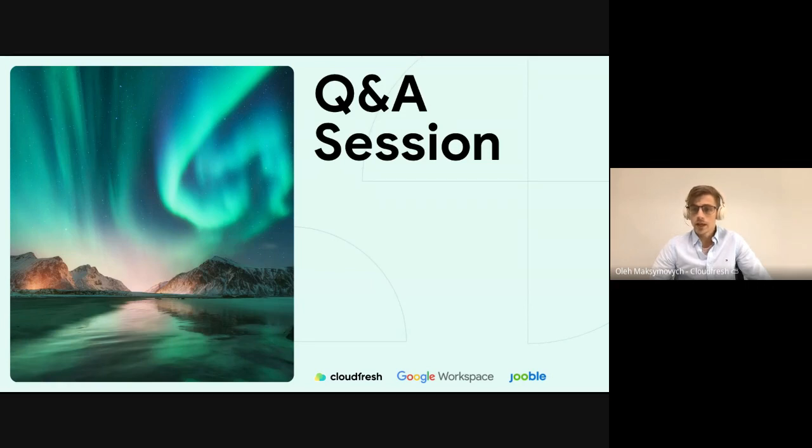The next one, Paul: when will Google Tasks be integrated with Google Sheets as it is with Google Docs? Ability to import checkboxed items in tasks. I'm not sure I have the precise answer right now, or if it will be in the roadmap. By the way, there is a roadmap of all Google Workspace features. You can just Google it, or better ask us at hi@cloudfresh.com if you don't mind, and we will answer you precisely.